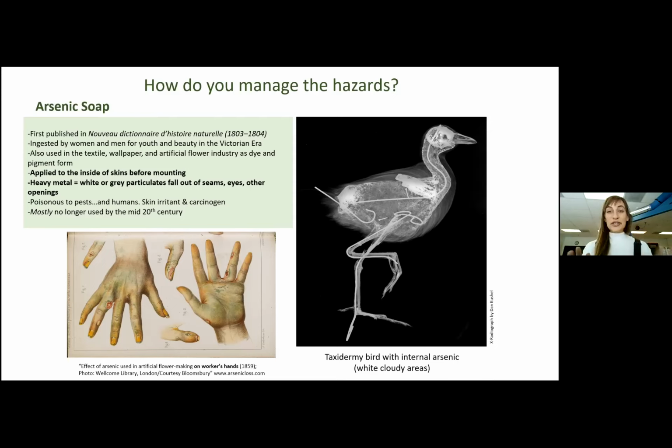That will not happen to you. You all are not applying the arsenic, or if you were thinking about doing it, don't do it. So this is not the concern for these types of collections and for other organic collections that have residual pesticides on them, especially, unfortunately, Native American collections and other things.